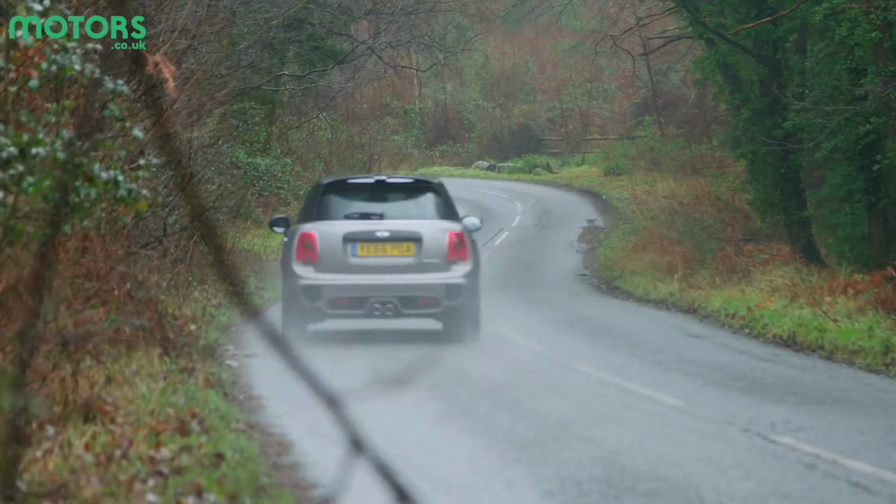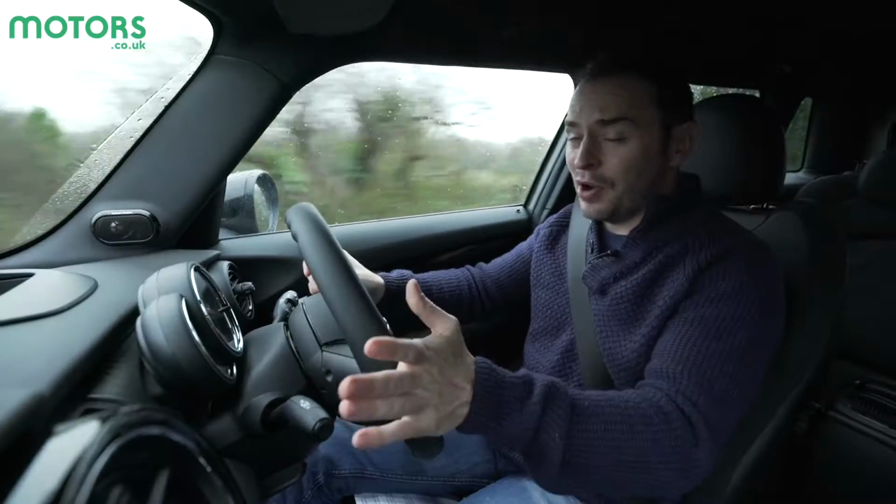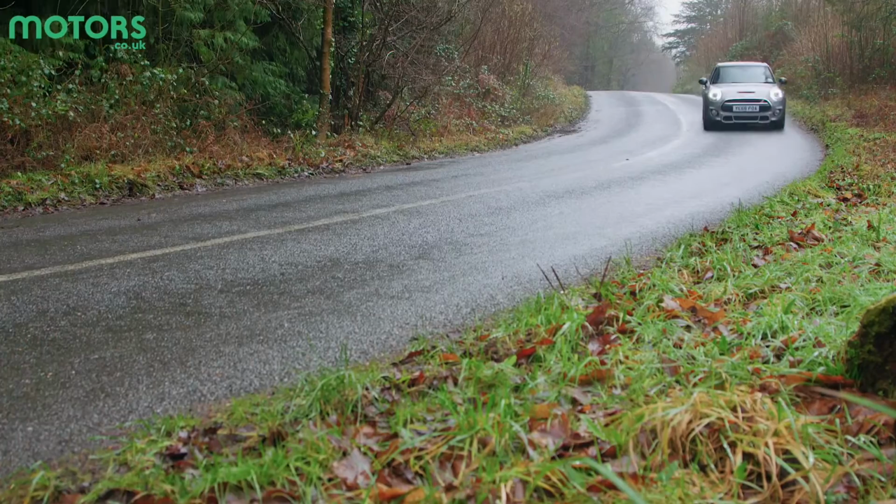It isn't quite as comfortable as you may like though. The springs are extremely firm and potholes will make their presence felt. The seats are more supportive than they look though.